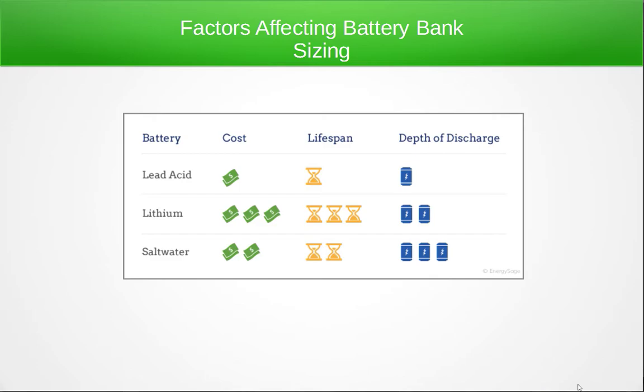Lastly, when sizing a battery bank, you must consider the depth of discharge you want to go to before recharging. This is decided by your specific power need/capacity and affects the battery's lifespan. Basically, the bigger your batteries are and the more batteries you have, the more convenient it is for you and the better it is for your battery's health.